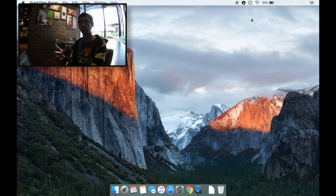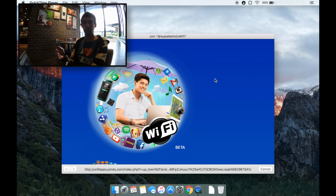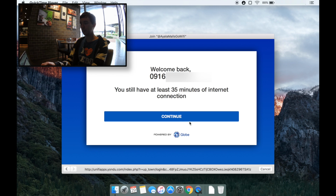Now, you saw earlier that your Wi-Fi is limited to a 60-minute session. If you disconnect your Wi-Fi, your time will be paused, and when you reconnect, your time continues. So let's try that now. So just like earlier, a pop-up comes up and you have to log in to resume your session. So let's click Get Connected. And you can see you still have at least 35 minutes of internet connection.